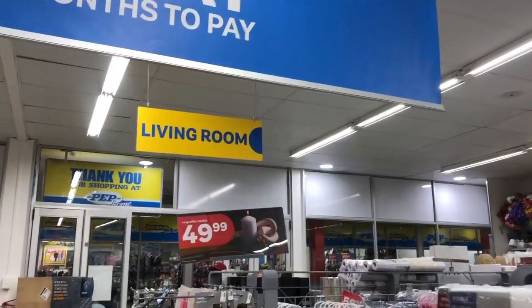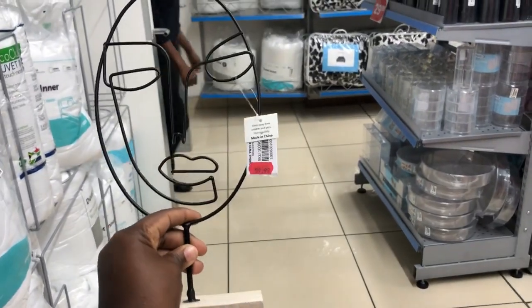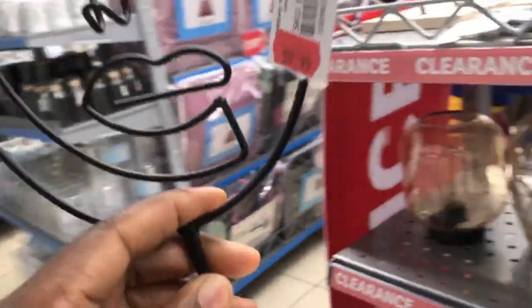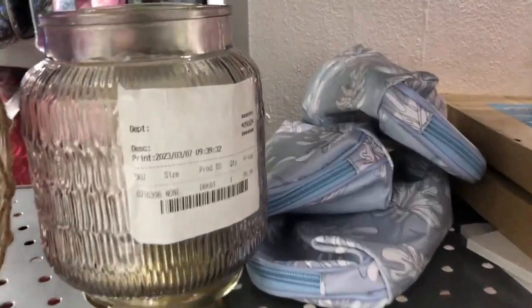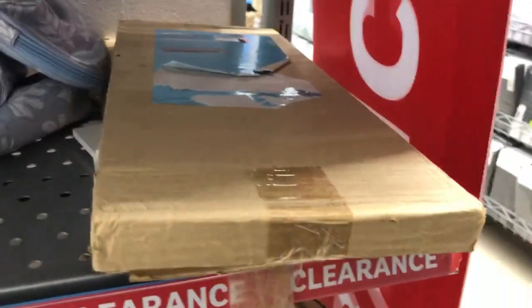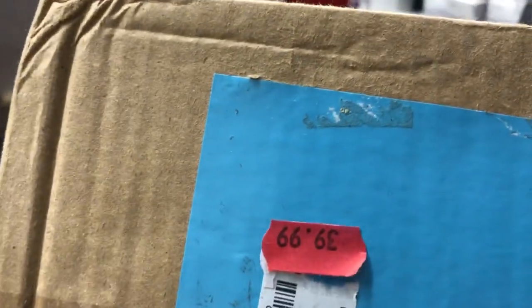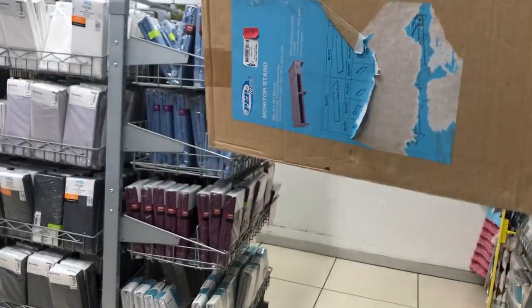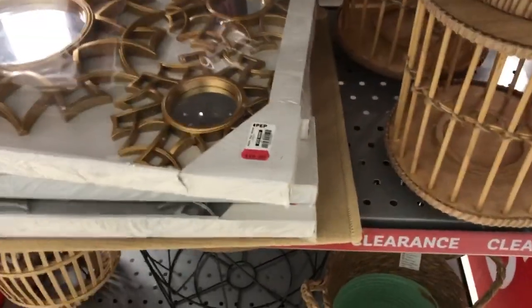So here is just more storage containers. And then, yeah, this is what I was showing you guys over there, which is $69, which is on sale. Guys, I don't know why I was moving weird in the shop, okay? But I was just moving up and down. So yeah, this is a very cute shelf that I saw, floating shelf. I think that is like $40, and I was like, oh, that's very cute.